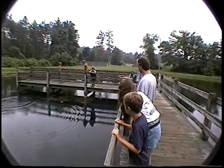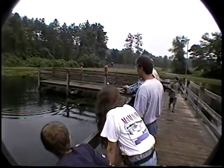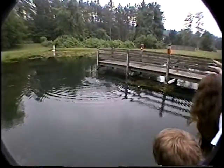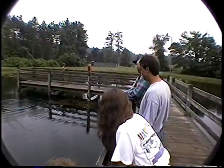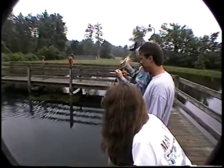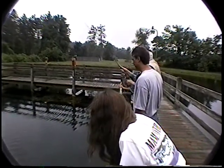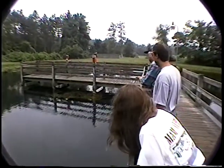Who wants to try it? You want to try it? Look at the ears, how big it's gone. Now, you see the red thing on the end of this? I'll throw it out there and then you do this. Watch me. You've got to twitch it, because they hit some. It's got to be moving for it to get their attention. Twitch it now. Just twitch it.